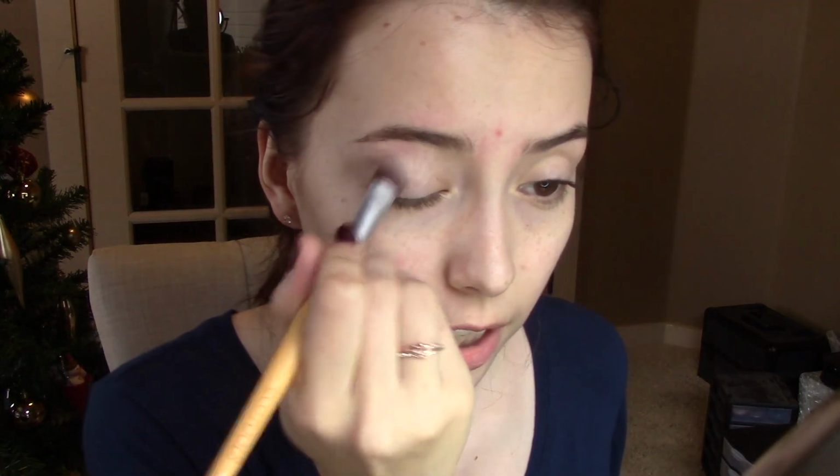I'm now taking just a matte cream eyeshadow onto a flat shadow brush and applying this to my brow bone and my crease area to help the shadows blend.